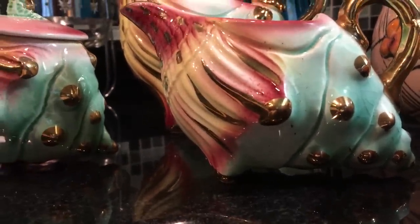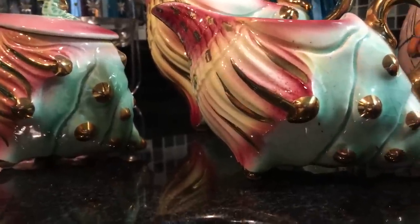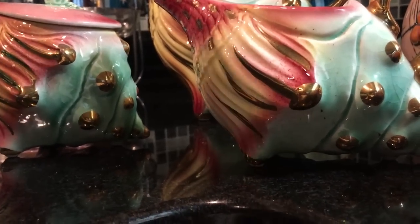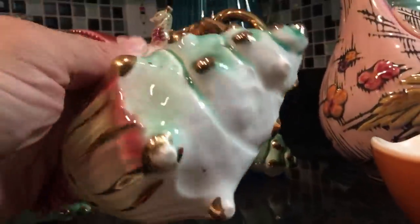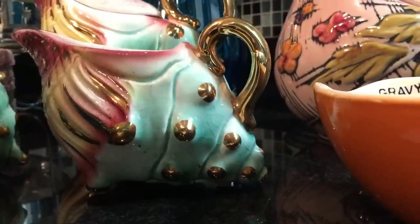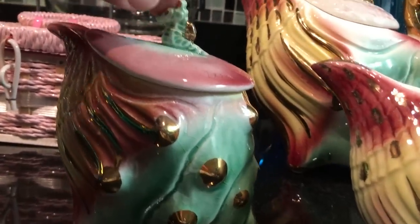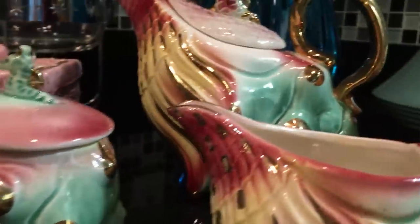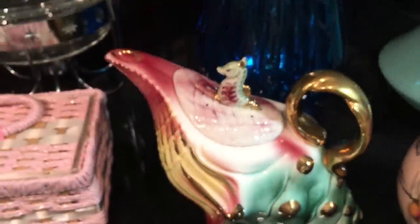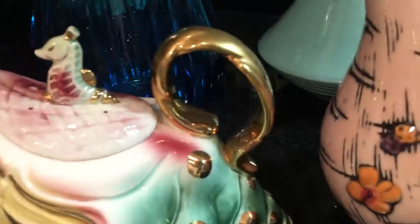Now, it's unmarked, so I'm not sure if the Hall Company made this. But it's just outstanding, and there's no damage on any of it. You see, there's absolutely nothing on the bottom, but here's the creamer. I guess you call this a Nautilus shell. And here's the sugar over here with the little seahorse on the top. And then the big pot back here, which is just fantastic.